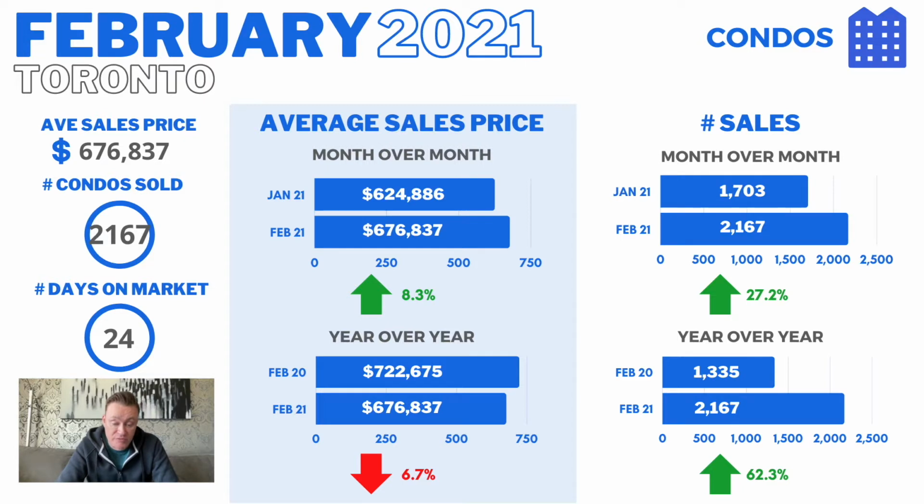Looking at the average sale price month over month and year over year, month over month from January this year to February was up by 8.3%, from 624,000 to 676,000. However, year over year, the price is still down 6.7% from 722,000 to 676,000. Looking at the number of sales month over month, they're up by 27% from 1,703 to 2,167.